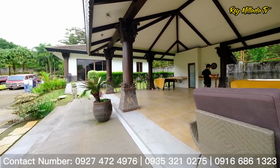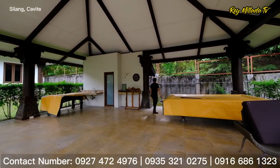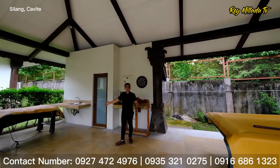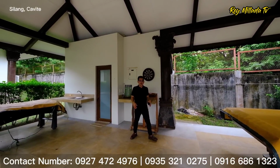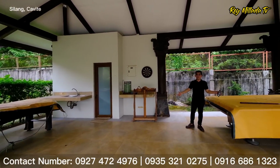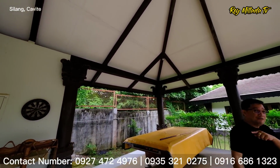There is a billiard station with a counter and a toilet area, guys. So this gazebo area, I think, is 100 square meters wide with a very nice ceiling design. Now let us check out the villa number two.